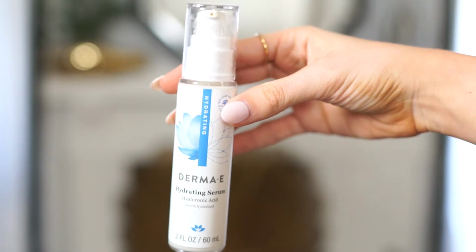Next, after I put on toner, I then move on to serum, and this is my all-time favorite serum. It's by Derma. It's their hydrating serum, which has hyaluronic acid in it, which is supposed to help with wrinkles, and I am in my late 20s, so I'm getting to that point where I'm starting to see them come through, and I really love this for that reason and because it is really hydrating.